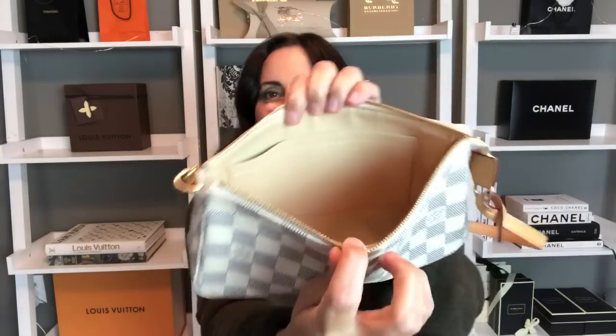And next up from Louis Vuitton is none other than the Pochette NM in the Damier Azur. This bag is wonderful. I think this has got quite a nice little patina going, and I have used this bag so much on vacation getaways, long weekends, that kind of thing, going to the beach, and I absolutely love it. I use it with my crossbody strap as well as with the little strap it comes with.